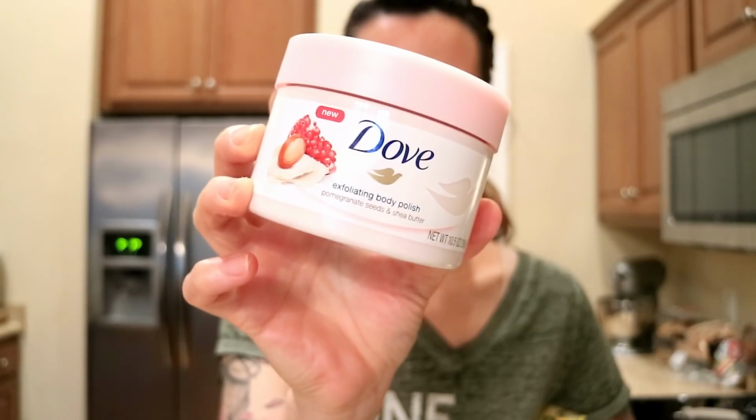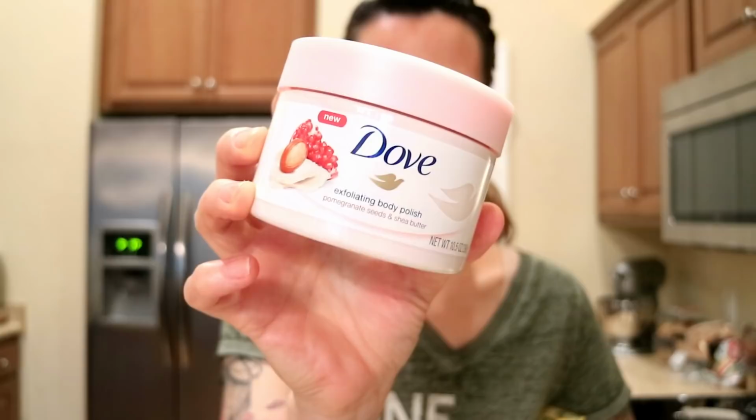While I'm waiting for my nachos to warm up, I wanted to show you guys this. I went and bought it. This one is different. I wanted that scent, but it was out. So I got this one. It's pomegranate and shea butter.